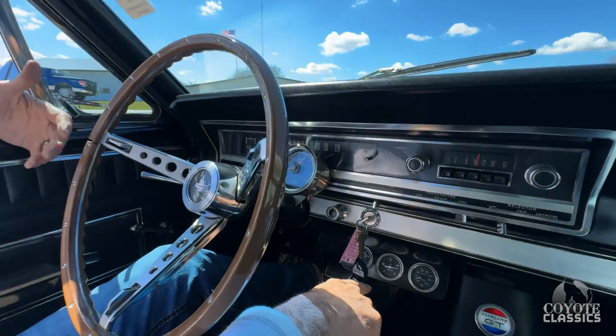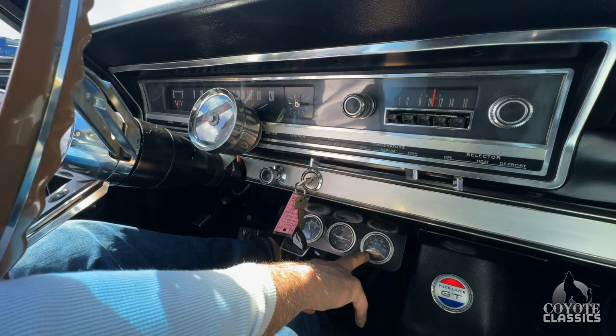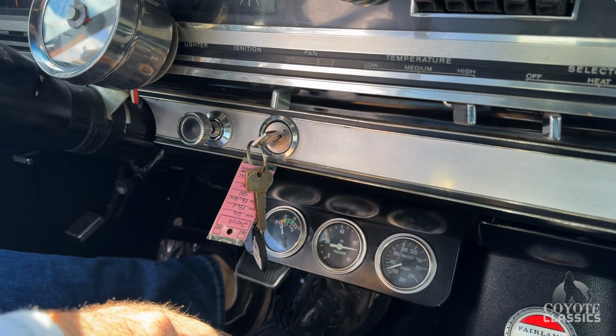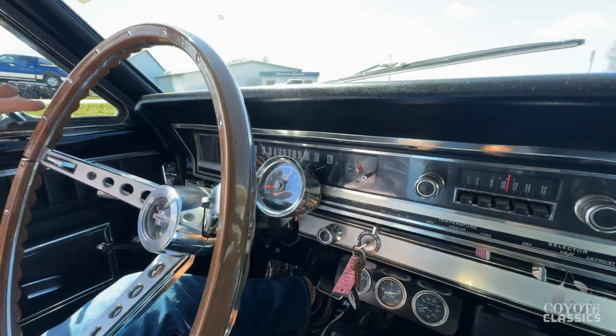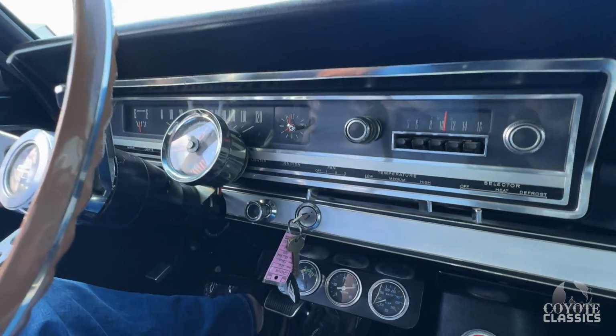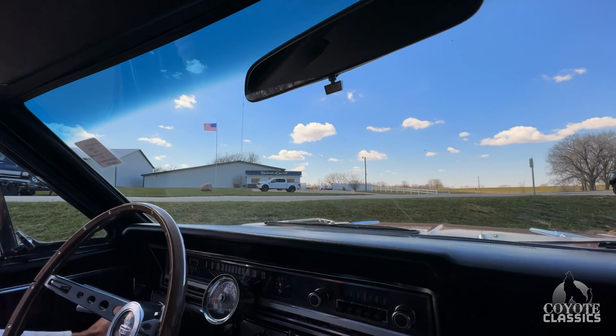Oil pressure, I mean, it's cold right now, right? It's just 120 degrees. The Stewart Warner temp gauge works. Oil pressure's at 70 at an idle. If we drop our idle down with the cam, going about 600 RPM, oil pressure still at 65 pounds. Gas gauge works. Wipers work. New blades. We always put new blades on them if they need them.